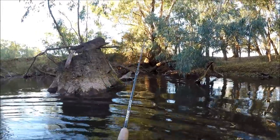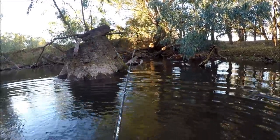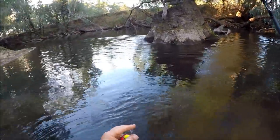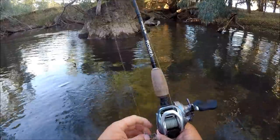Oh, he just got off. Oh, bugger. He was a good fish. I reckon he was a good 50 to 55 centimetre fish. Yeah, I reckon he's an illegal fish for sure. He was close to a legal fish.